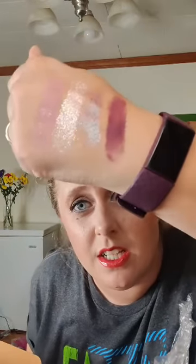Okay, so the four shades. It's pretty. I do not like the glitter. And here are the shadows. Very pretty. That dark purple right here is a little patchy, but I don't know. It could be a lot different on the eye, so who knows? Obviously, we'll give this stuff a try very soon, I hope.